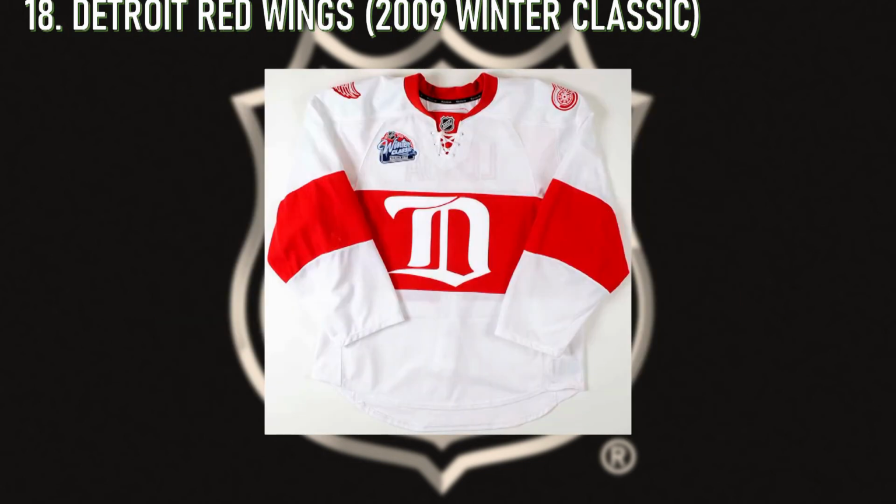18. Oh, Detroit. I love these. I think that this is what they should do for alternate jerseys, because they don't really change anything that much. Like Detroit really doesn't. It's red and white all the time, some silver. But this is a good change up, I think. I remember when I first saw this one, it was one of my favorites immediately.